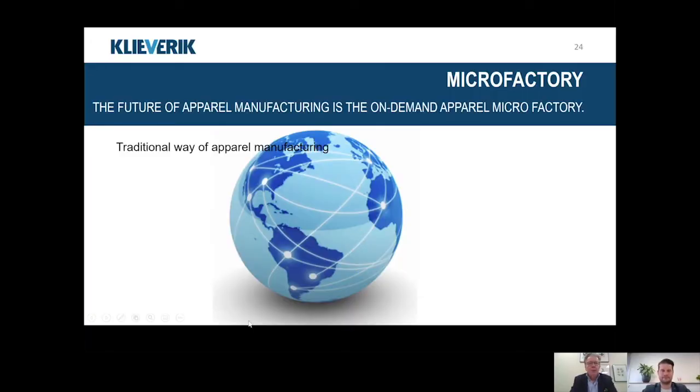So the future of apparel manufacturing is the on-demand apparel microfactory. On-demand apparel microfactory is the bridge to just-in-time manufacturing of apparel. So everybody knows the traditional way of apparel manufacturing. That's where you make all your clothing first, so you make all your cost up front. Then you wait till your customers see the garment in the shops, and you hope they buy enough to recoup your investment.